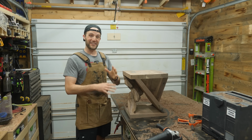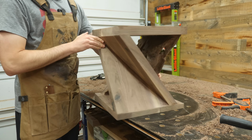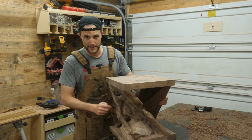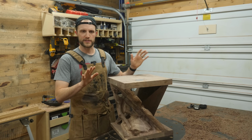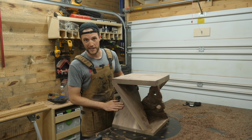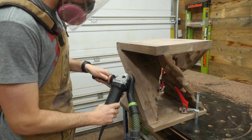All right, so now that I've got one half of this thing carved, I need to flip it over and work on the other half. But first, I know what you're thinking, Eric, this looks terrible. You're not gonna leave it like that, are you? Of course not. I'm gonna dress this a little bit later, clean everything up, but for now, I need to work on this side.